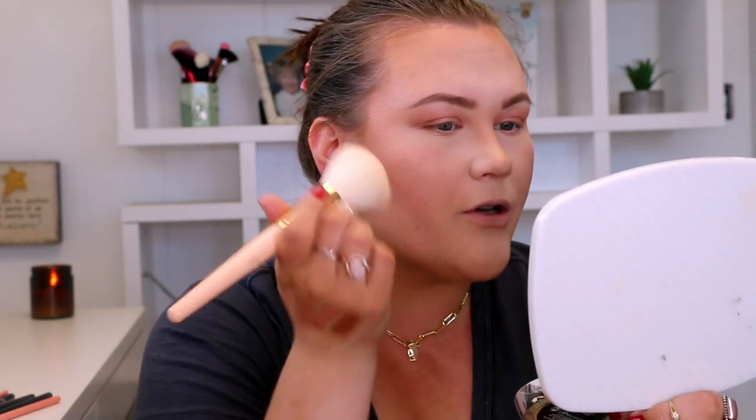And then of course, at this point, we get to introduce the beloved number 7, the Lift and Luminate Powder. I'm just gonna apply that all over. This is a Pro 3F brush from Furless Cosmetics. I'm going to do a little bit of this and then buff it in. I figure as a finishing powder, this will be perfect for helping to blend out all of the products and restore a little smoothness to my skin.